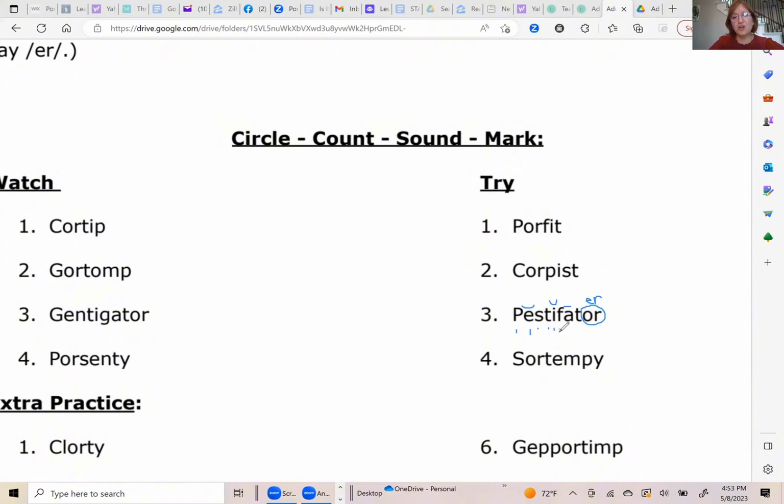Est, I, A, T. I'm going to go one sound at a time. Pe, pes, pest, peste, pestif, pestife, pestifate, pestifator, pestifator. Now here's what's going on with that T.